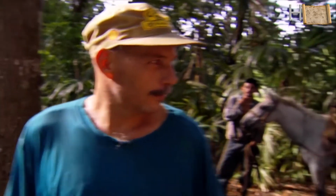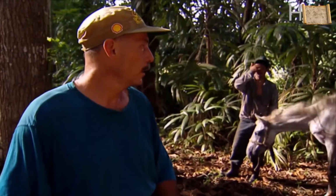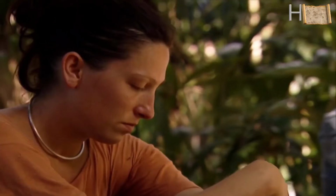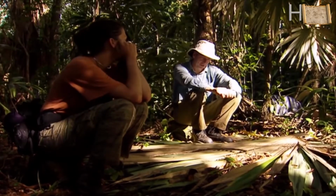It's hard to believe that we're actually in an archaeological site because it looks exactly the same as all the rest of the jungle. Part of the city, somewhere else here. Something's bitten me accidentally. I don't think that's it.